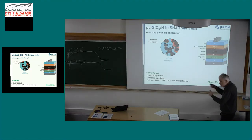Material options, and that's now coming a little bit closer to what we're doing in Jülich. So is there maybe a way of having new materials inside the game, for instance, if you want to replace the doped amorphous silicon with another material that's more transparent. I mean, the amorphous silicon has 1.6 eV band gap energy. That's not really what you want to have on top of your solar cell as a layer that is not contributing to the short circuit current.